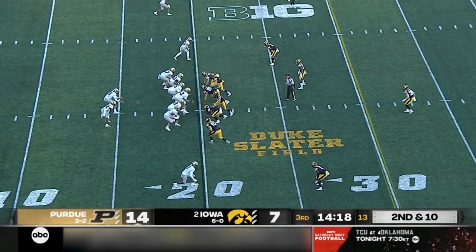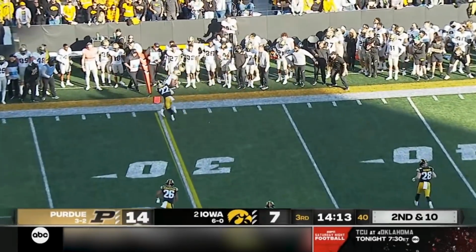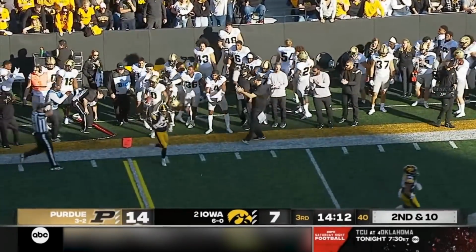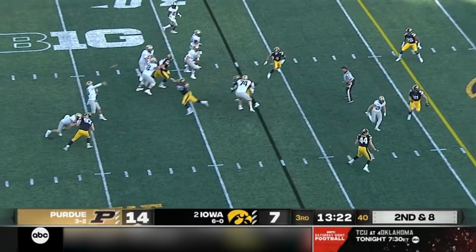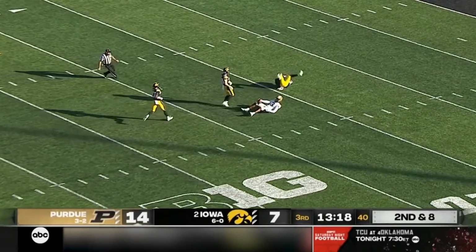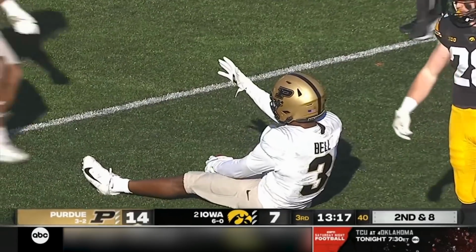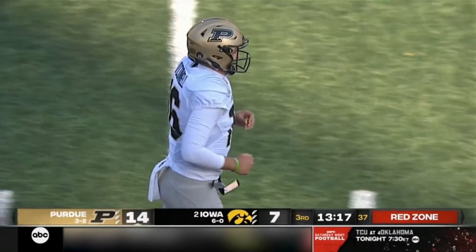Iowa stacking the box here on 2nd down and long, bringing pressure. O'Connell with a long throw that's on the money to Milton Wright. Play fake here, setting up, taking a shot, going for David Bell. It's pulled in inside the 25-yard line. He got some separation from the outstanding corner, Matt Hankins, and it's a gain of 47.